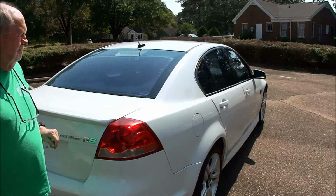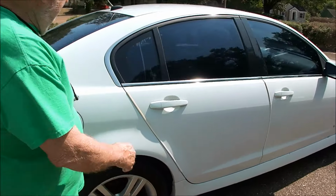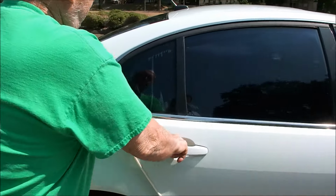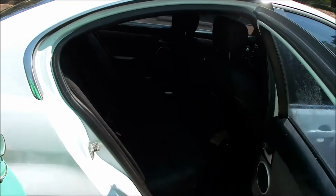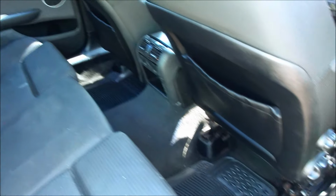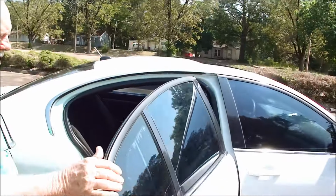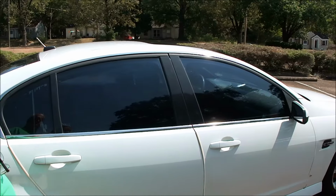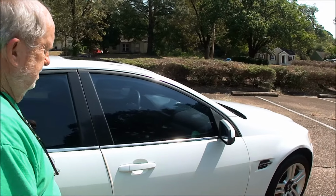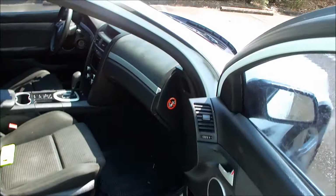Pontiac G8. Man, I miss Pontiac. Not chipped up, dinged up. Well, it's got a few dings. Well, there's nothing real obvious, of course, in this sun. It's not a concours car. I mean, it's just a nice car. It's like a car in the sun, you can't see. Well, it's not bad. It's just, you say not dinged, and then somebody finds a ding.